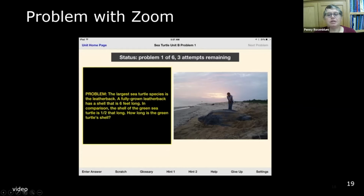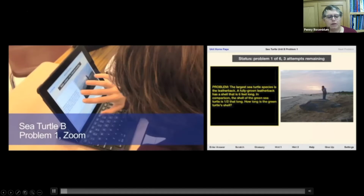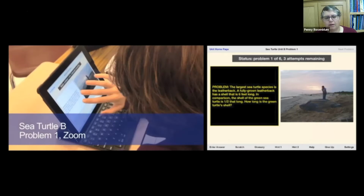All right, let's see how a student uses the iPad built-in Zoom to increase the size on the screen. So this is a student who is doing a sea turtle problem, and we have yellow font on black background. We have somebody in the image looking down at a sea turtle that is on the beach close to the water's edge. A student with low vision uses an iPad with a Bluetooth keyboard.